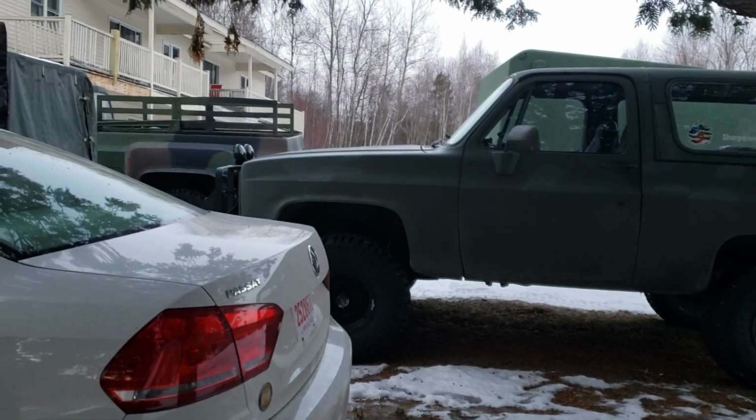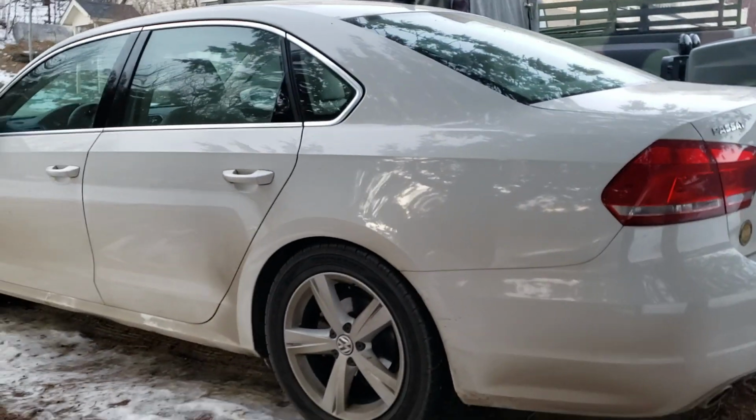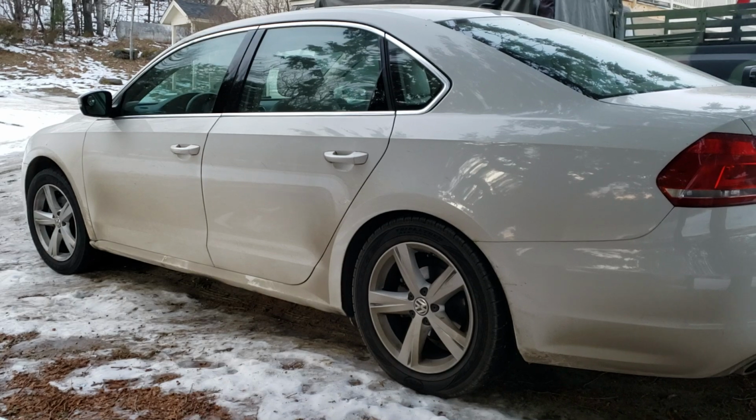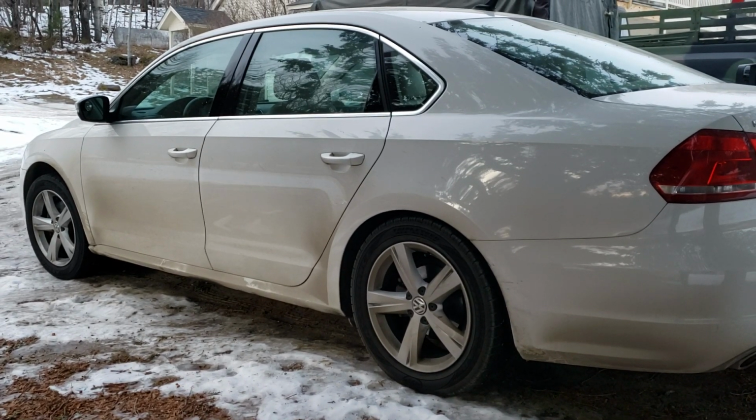As you all know, I have the military vehicles there that you see. But they're not daily drivers. I mean, they're not easy to get in and get out. I just want something that I could zip around in, get in and get out, get good gas mileage. And the Passat fits all of that.